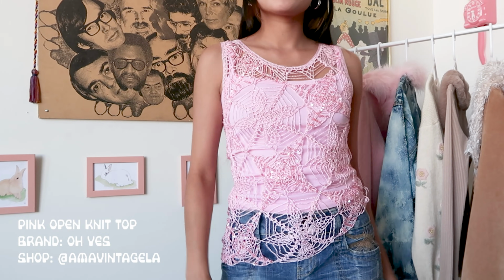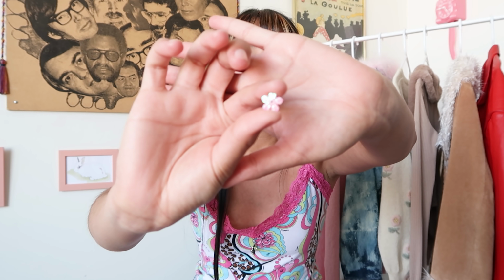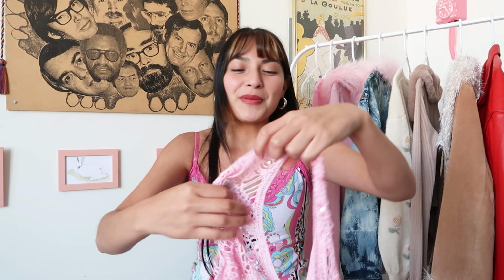and I absolutely love this because it's covered in sequins, but it also has an asymmetrical hem. But back to the sequins, I was in Santee Alley a few weeks back, and I picked up a whole bunch of different colored shape sequins. So what I'm wanting to do is sew these little pink floral sequins all over this sleeveless top, just to make it a bit more fun.